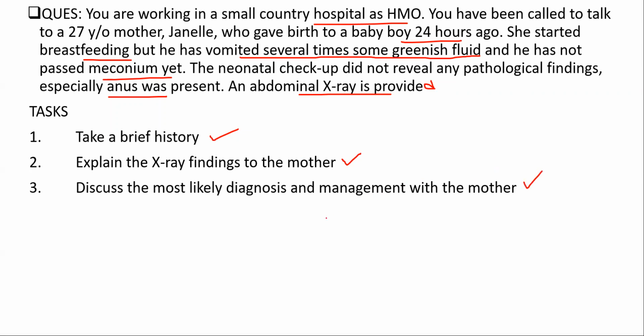Very classic question. So in this case, a few things are important. It's a 24-hour-old baby who is vomiting greenish fluid after each feeding. The meconium hasn't been passed. 24 hours, meconium hasn't passed. Will you be worried still, or will you wait for another 24 hours?